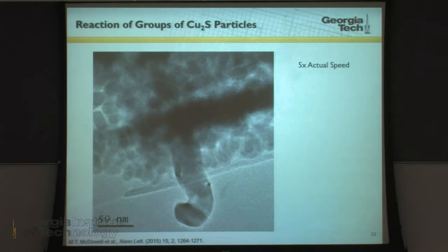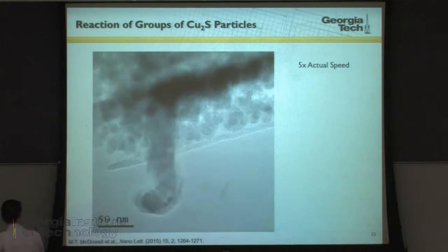But what's happening is they're all reacting with lithium. And the copper, I mentioned before, is a very fast diffuser in this system, just like lithium, actually. But what's happening is it's more energetically favorable for the copper to diffuse together from all these particles, diffuse through the particles, and then form a copper metal dendrite that grows. That's more energetically favorable than simply forming a bunch of little copper particles. So what we see, actually, is this large copper dendrite that grows during the lithiation process.